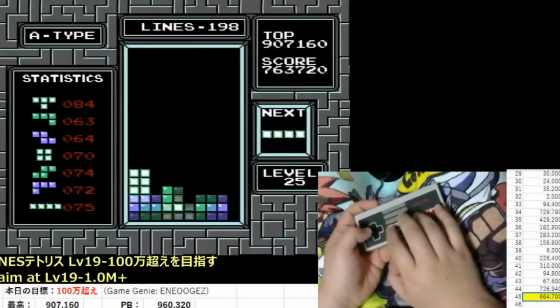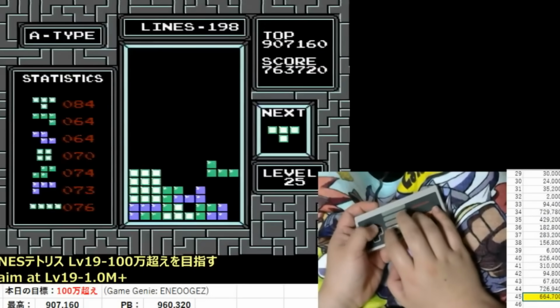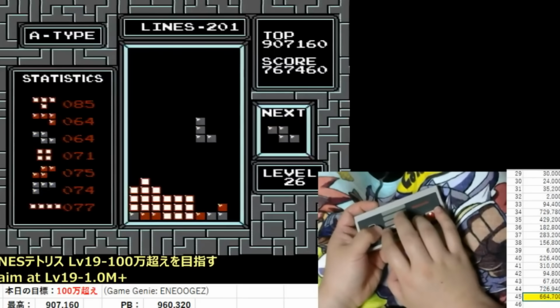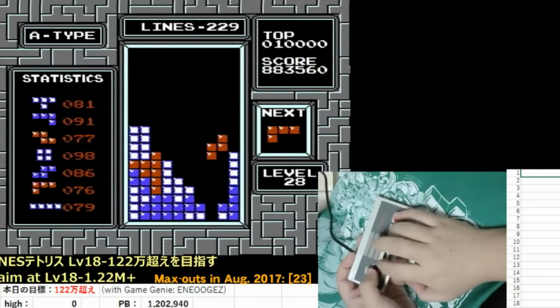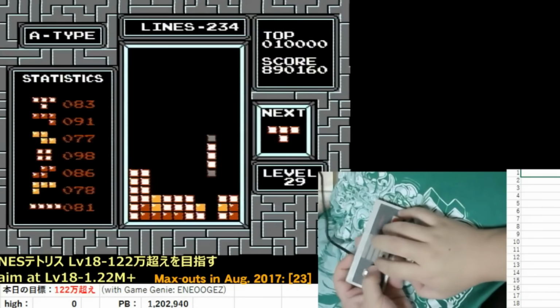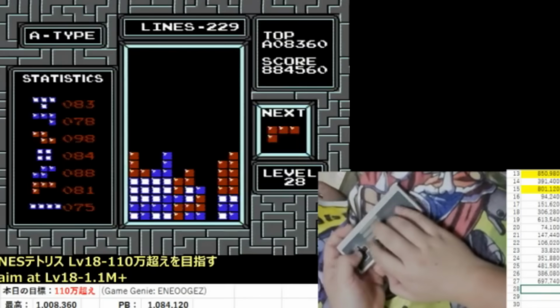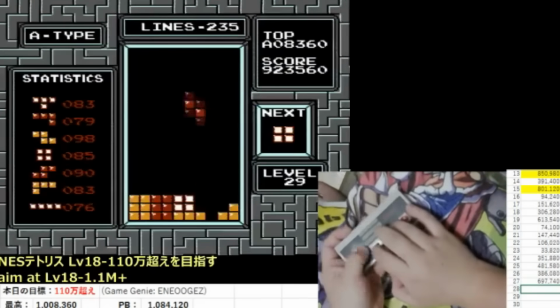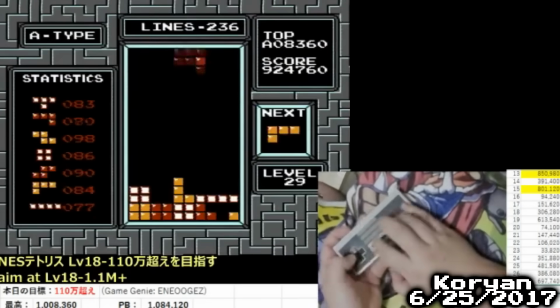But this actually gave Corian an advantage. He was able to accurately mash faster than DAS normally moved the pieces. He could move blocks just a little bit quicker than normal, and it meant that once he reached the kill screen on level 29, he actually stood a chance to clear a few lines. He couldn't play for long, but it wasn't necessarily an instant game over. In June 2017, he managed to clear 10 lines on level 29 and reach level 30.